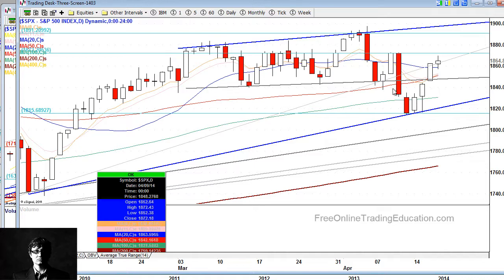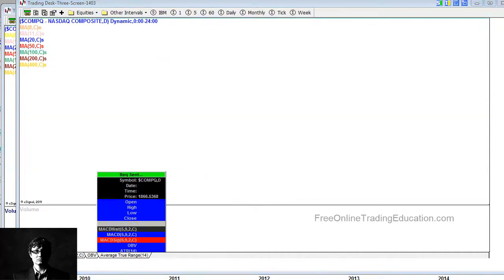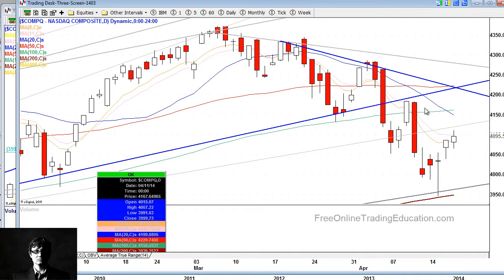You're just hanging out here. We started to break down, but we tried to rally back. Again, a lot of resistance above us. The NASDAQ, big drop, a little pop here. Now, I'm going to do a Fibonacci retracement off of this run right there.